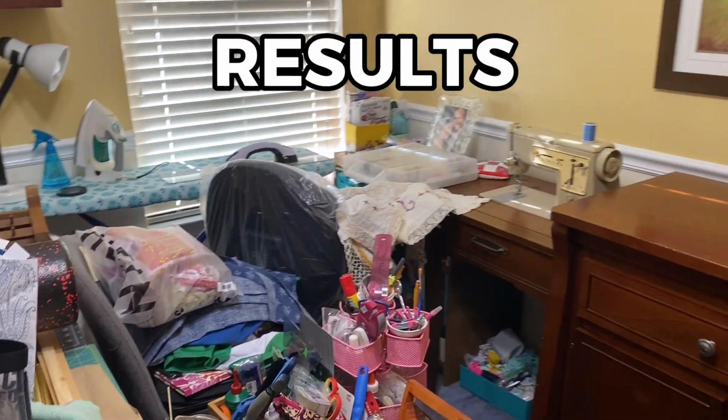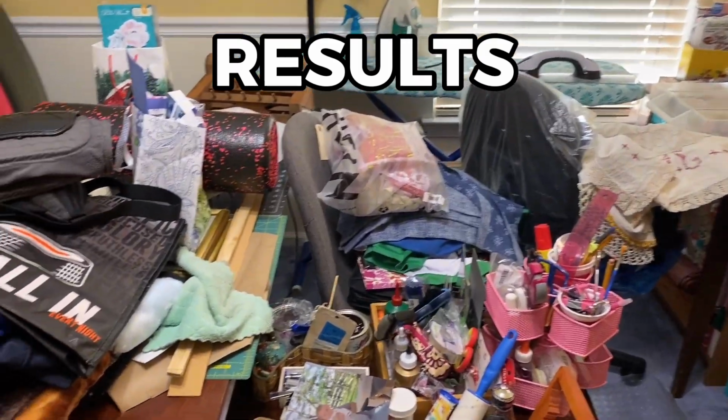What's the best thing you've ever found by the side of the curb? Let me know in the comments. As you can tell, this is still a work in progress, but I'm very excited that we're making progress. Unfortunately, there's a lot of work ahead.